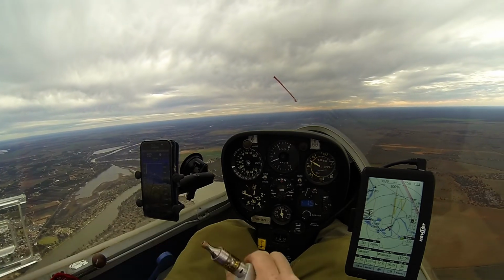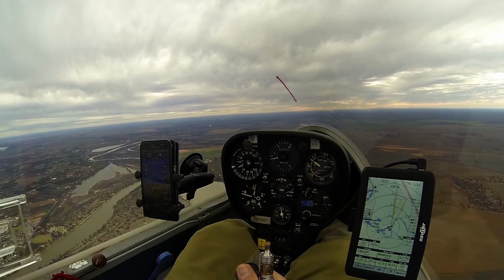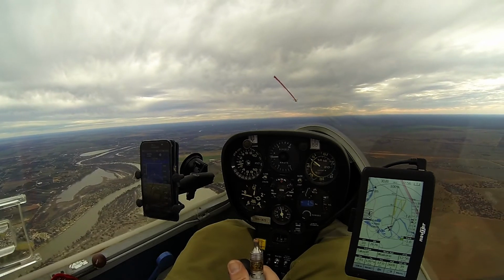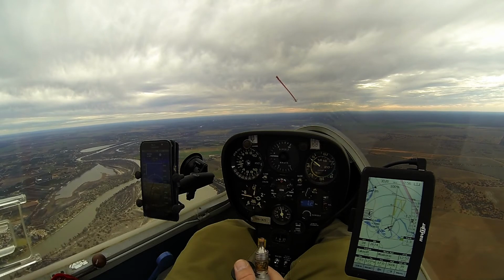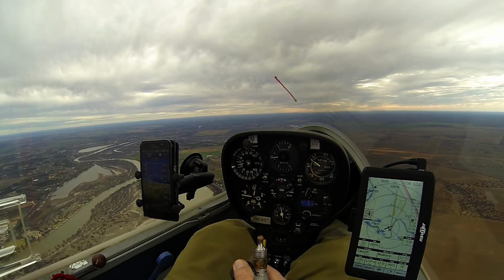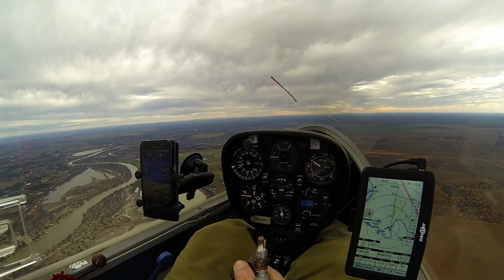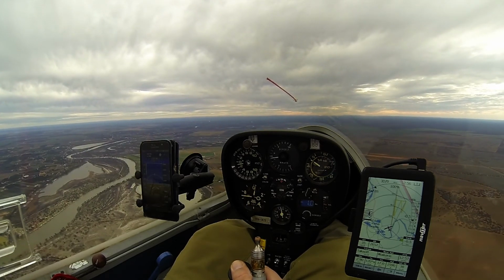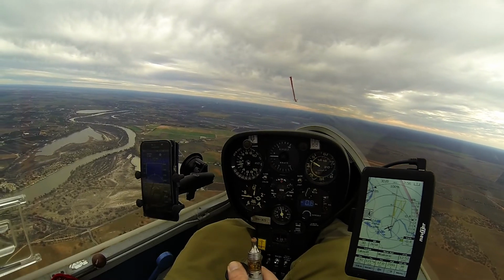Waycross. It's Diamond Star that's inbound. This is glider India Kilo Sierra, north of the field at 2,700 feet, and we'll be just flying around this area ever so slowly descending.